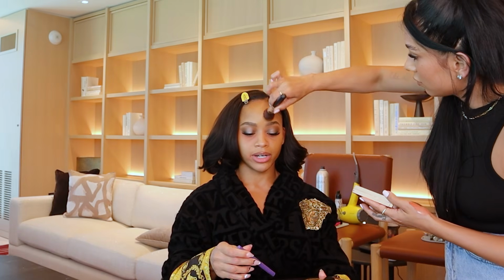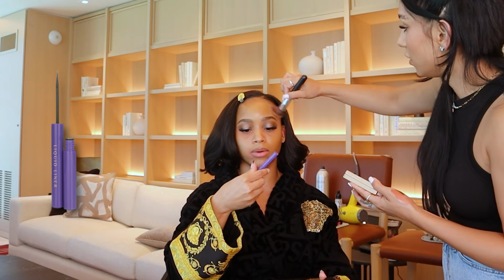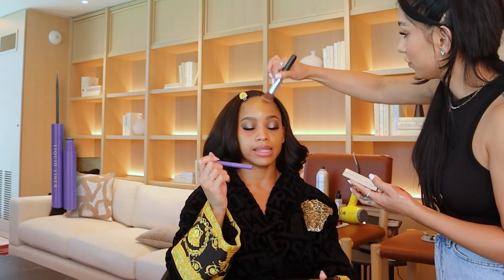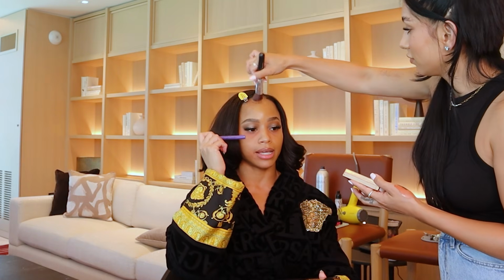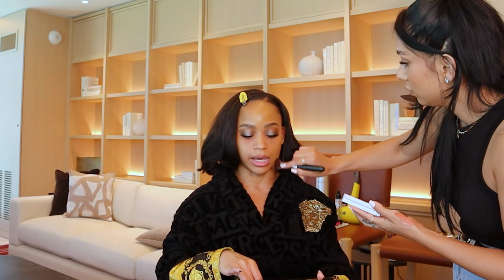For eyeliner, I don't use it much anymore, but I think my go-to is Anastasia Beverly Hills, this liquid liner. Because I like that the tip is felt and you get that sharp line. Yeah, that rich, sharp black line.